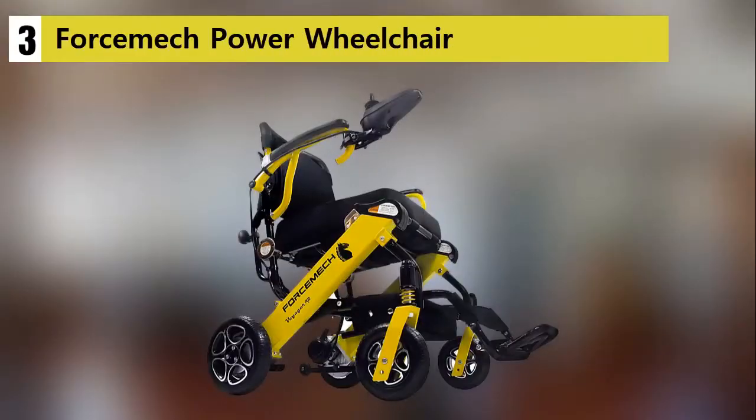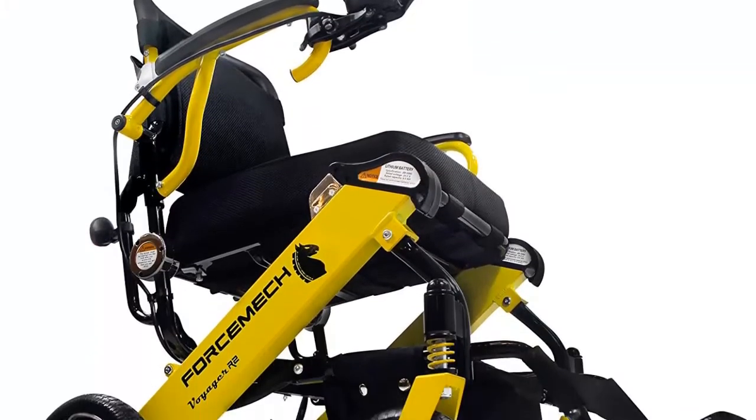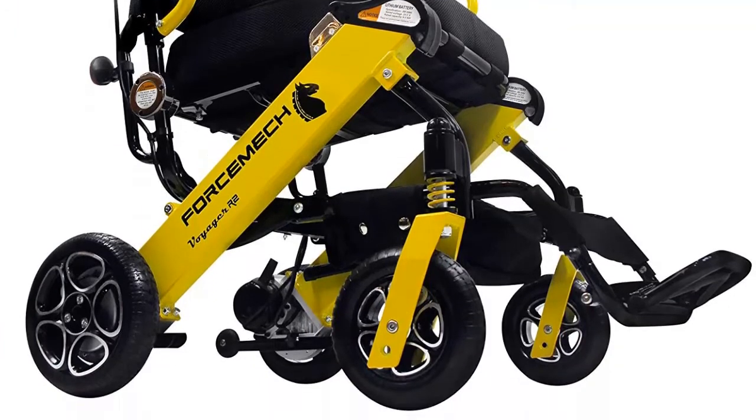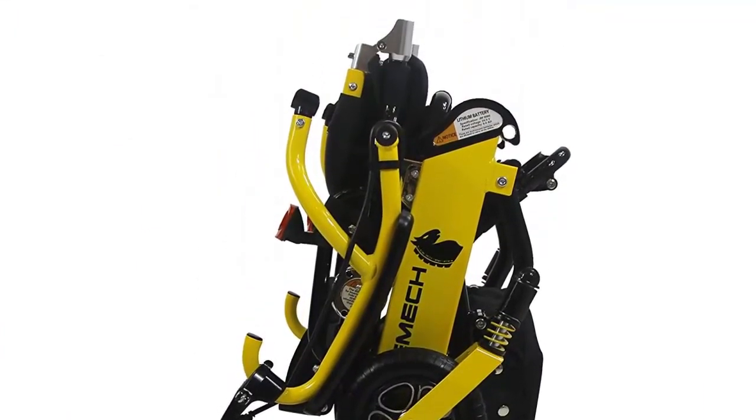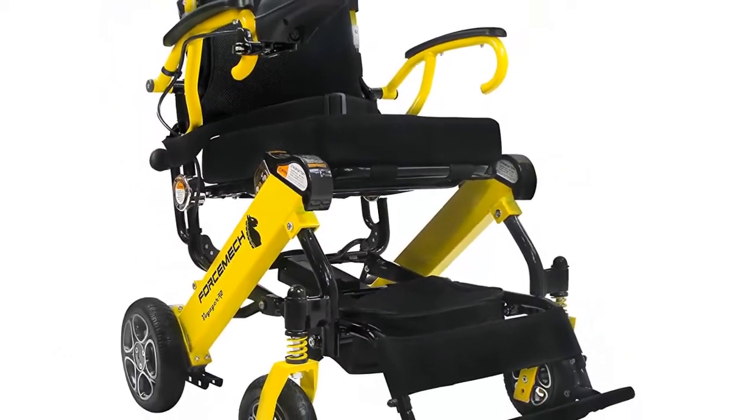Our list at number 3: Forcemech Power Wheelchair. The Forcemech Power Wheelchair is a foldable model that weighs 43 pounds. It unfolds in seconds just like a baby carrier. You will find it easy to store and carry in your car.